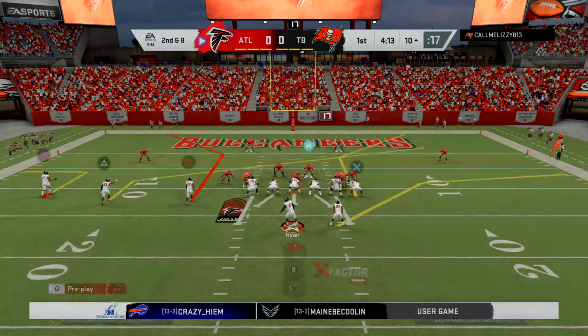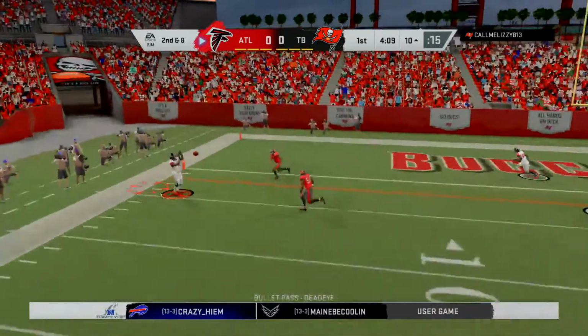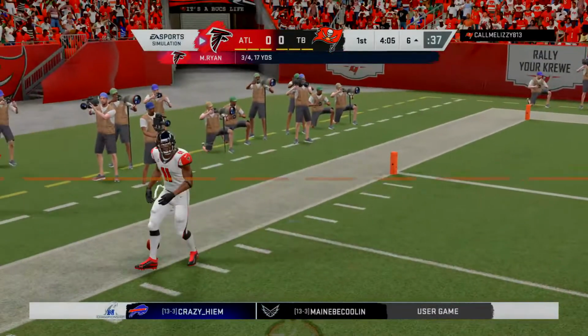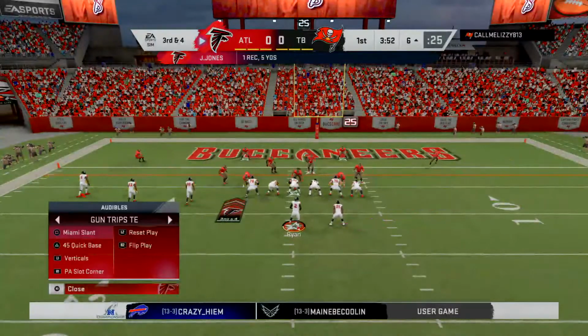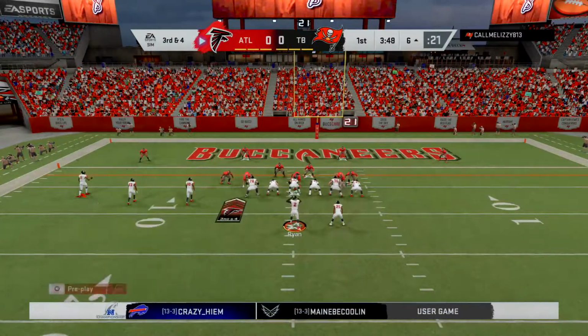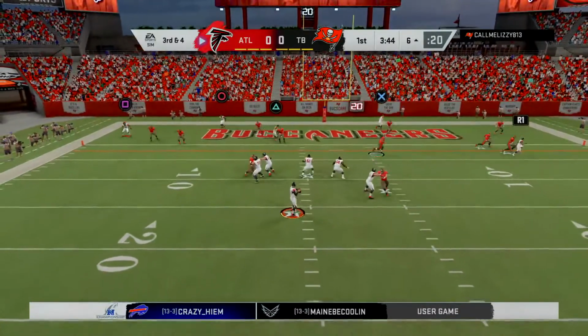Throwing on 2nd and 8. Ryan, he completes it to Jones. That catch good for 5. It's 3rd down. From the gun on 3rd down, Ryan.